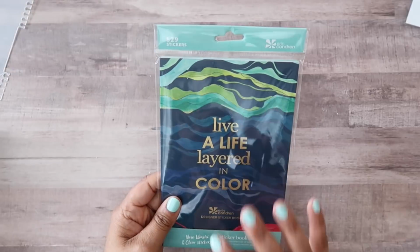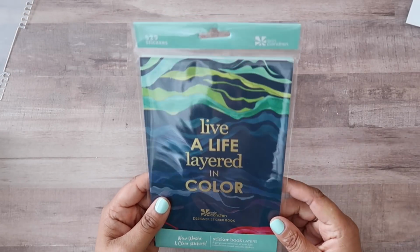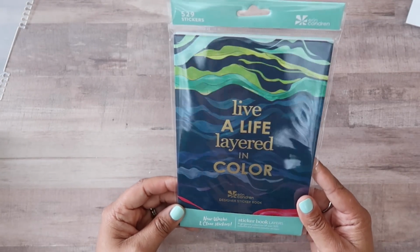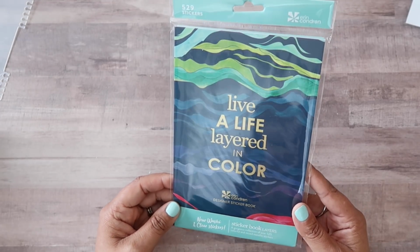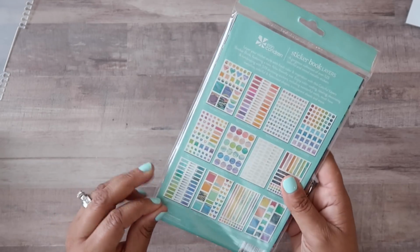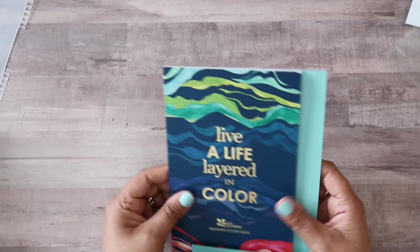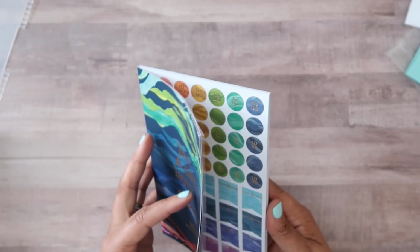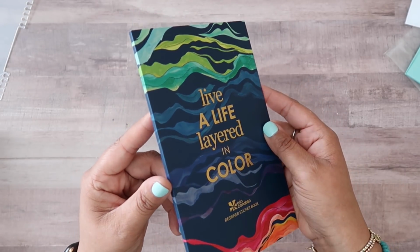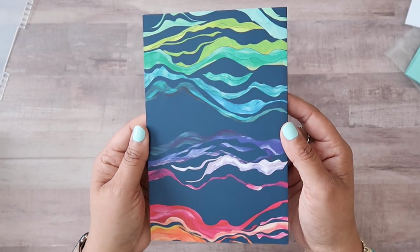All right, so one of the things that I am personally excited about is a new sticker book. I am a sucker for the Erin Condren sticker books, and this one says it is the designer sticker book, Live a Life Layered in Color, which has me beyond excited, as you just saw. Ooh, look at that. Okay. I am loving the new size of the sticker books. I know that not everyone was a big fan, but I feel like, oh, this is so nice. This is gorgeous. Look at how rich the color of the cover is. This is my first time taking it out of the package.